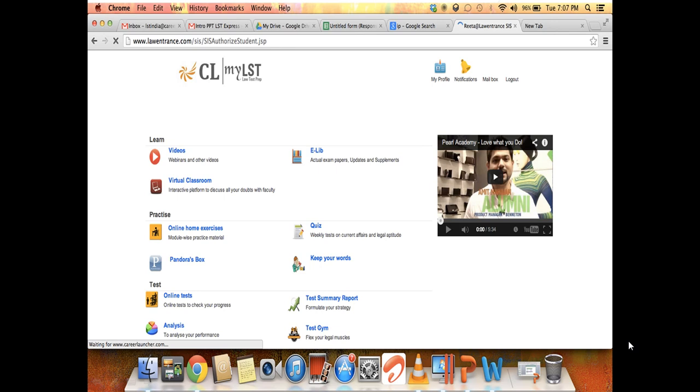The last is the test gym. Test gym is an area wherein the student gets tests on various topics on all the sections, and this is basically, as the name suggests, an area for practicing. A lot of questions are posted on each section of the paper, like English, maths, aptitude, logical reasoning, all these sections, legal aptitude. So a student can go and practice over here in order to get better in each of the topics in each of the areas.